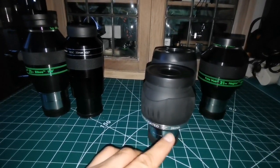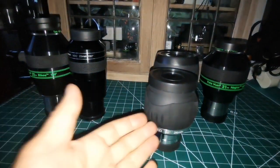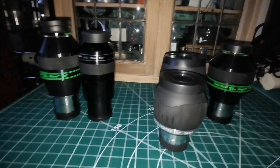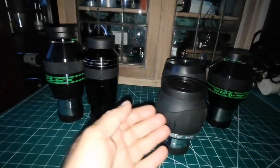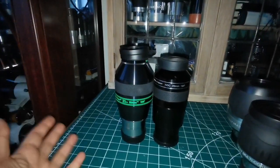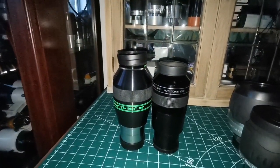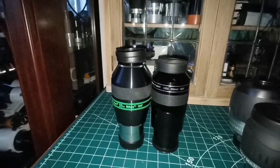The 24mm Maxvision 82 degrees eyepiece is equal to the Meade and Explore Scientific of the same specification, and probably looks the same as the Meade. Then comes the 100 degree eyepieces. I don't have any difficulty in seeing the field of view with the 100 degree eyepieces. I'm using them all the time.